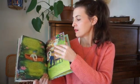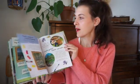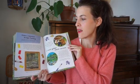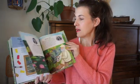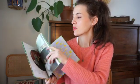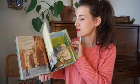I think towards the back it's got a timeline of his works and his style, and it looks like it has some ideas for ways you can make your own Monet-inspired artwork. So this one looks really fun, and I thought it was really beautiful as well, a sweet introduction to Monet. But again, I'll be pre-reading this to make sure it's age appropriate for her since she's going to be 5.